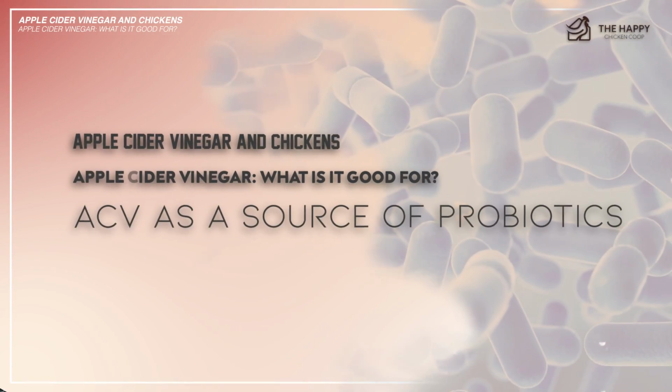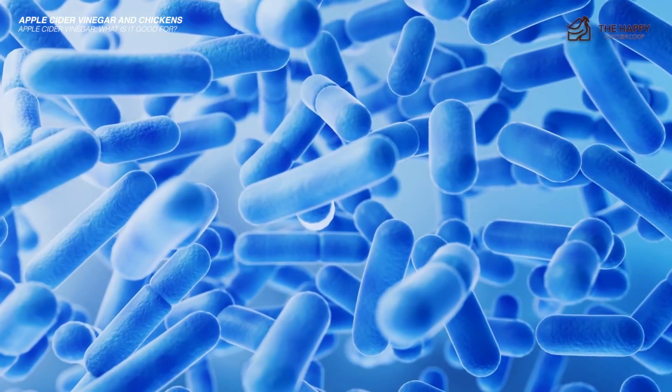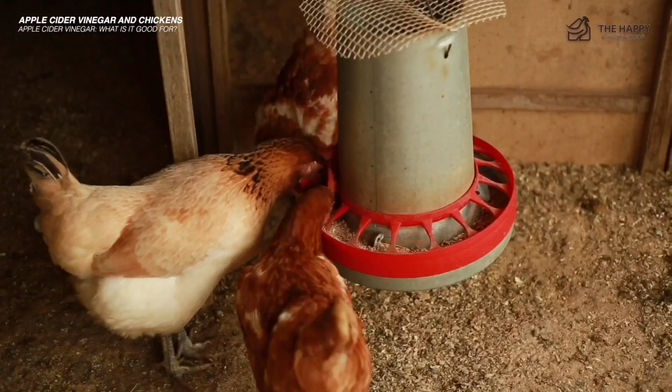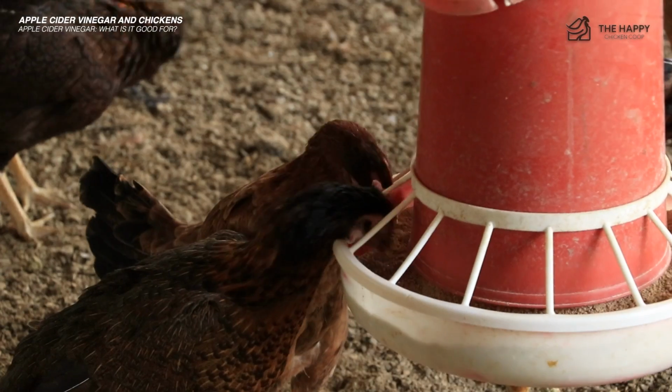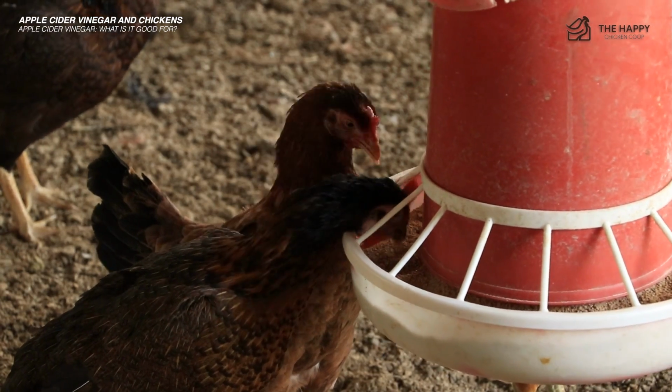ACV as a source of probiotics. Probiotics are popular and do have health benefits. That's why fermented feed is becoming more popular for poultry, and humans have long noticed that other fermented foods can help gut health. While they won't flat out cure anything, they can definitely give you a little boost.